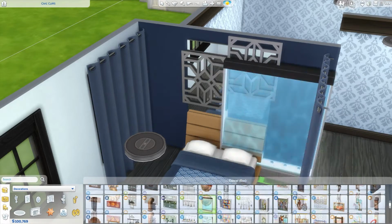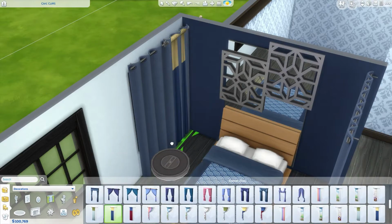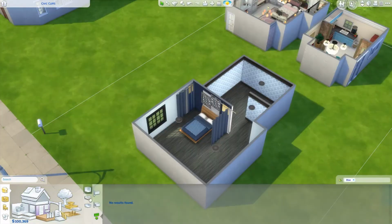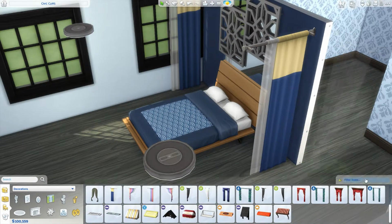And the colors, actually. I knew what color scheme I wanted, but being the Sims 4, nothing really matched, and even though I knew what colors I wanted, they weren't the colors that we had in the game, so that was a bit annoying.